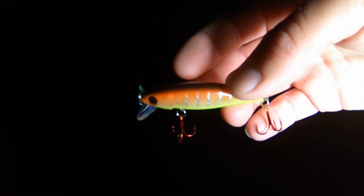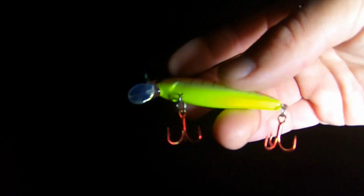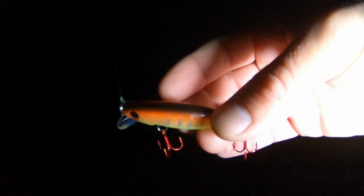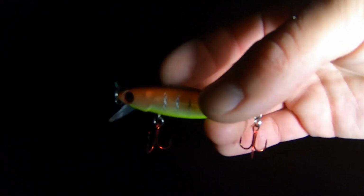All right, first thing I'm going to try tonight for walleye is this fire croc colored Dynamic Lures HD trout jerkbait. It's made for trout, obviously, based on the name, but it'll work for walleye and a bunch of other species will actually eat these too. So I'm going to throw it around and hopefully get a walleye bite off it.